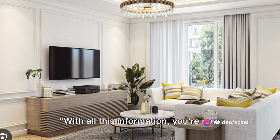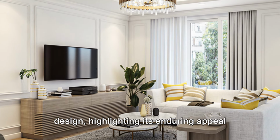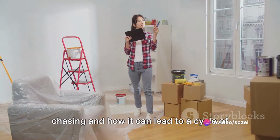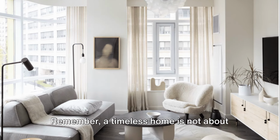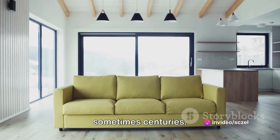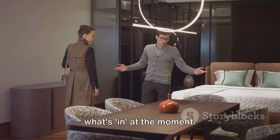With all this information, you're now equipped to make your home timeless. Let's recap. We've explored the art of timeless design, highlighting its enduring appeal and ability to transcend fleeting trends. We've delved into the pitfalls of trend chasing and how it can lead to a cycle of constant change and dissatisfaction. Remember, a timeless home is not about being stuck in the past. It's about incorporating elements that have proven their durability over decades, sometimes centuries. It's about creating a space that reflects your personal style and preferences, not what's in at the moment.